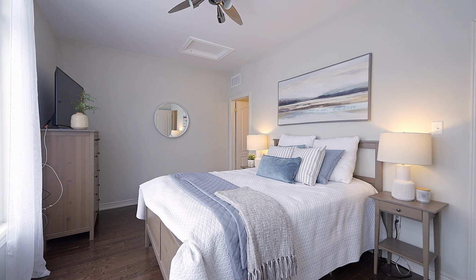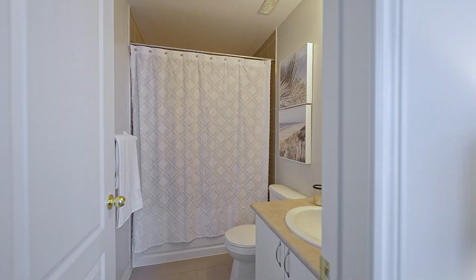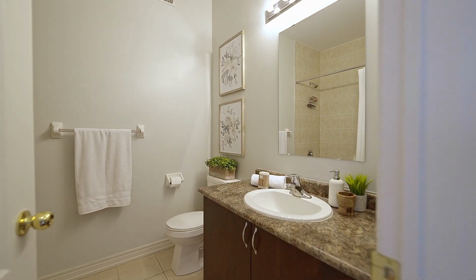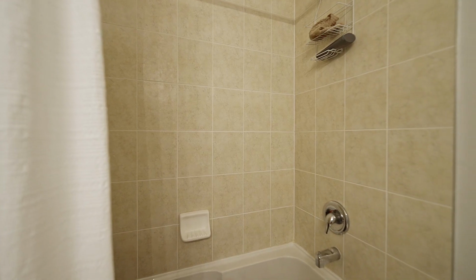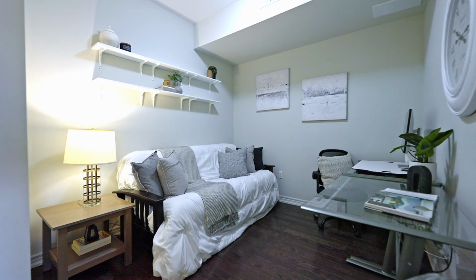Some of the other amazing features of this property are the two spacious bedrooms. So we're in the primary bedroom right now. Gorgeous view out the front here. We've got a four-piece ensuite and a walk-in closet. We also have a main bath that's a four-piece and it's very large. And we have a second bedroom that can also be used as office space.